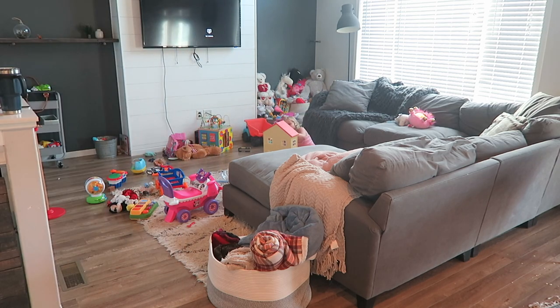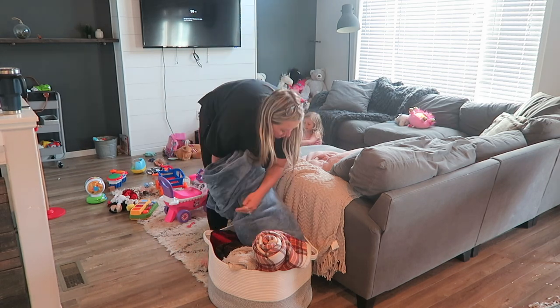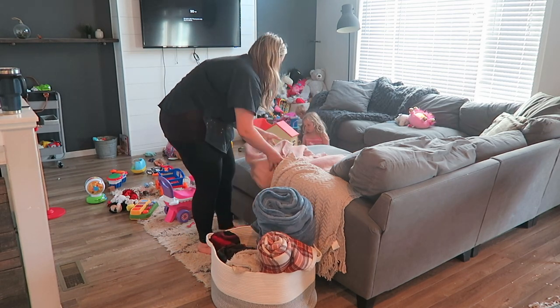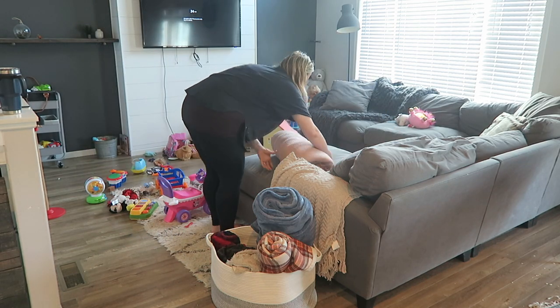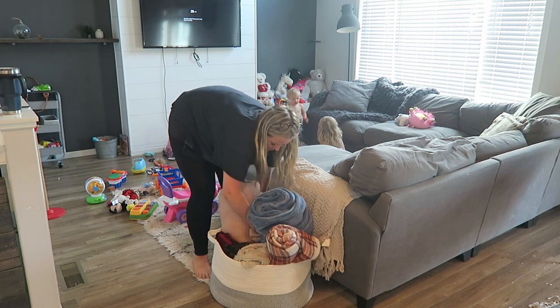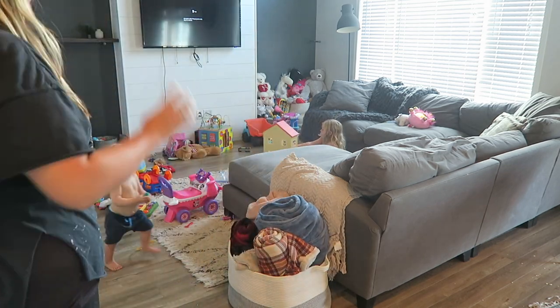But I typically will start out by cleaning my living room, and then I'll move on to the kitchen and the dining room and vacuum and clean all of the surfaces, clean off the baby's tray because he always makes such a mess. But that is typically the order that I will go in when I am cleaning every single night.